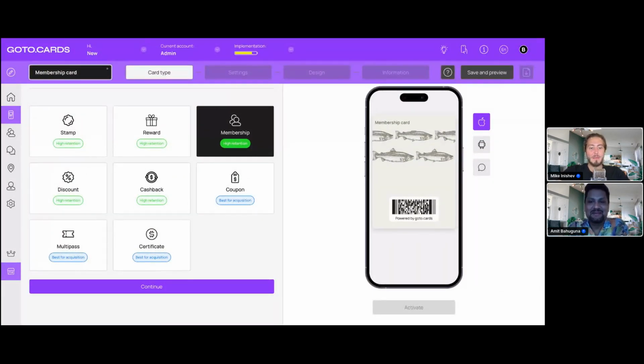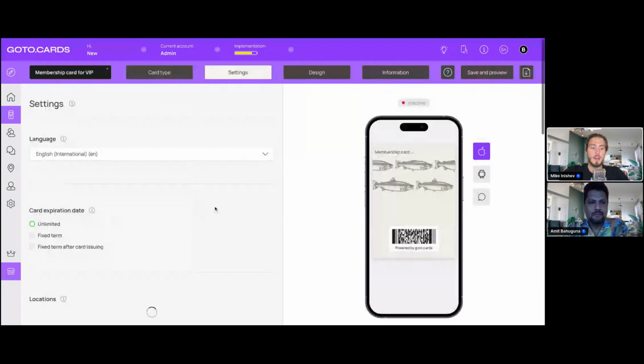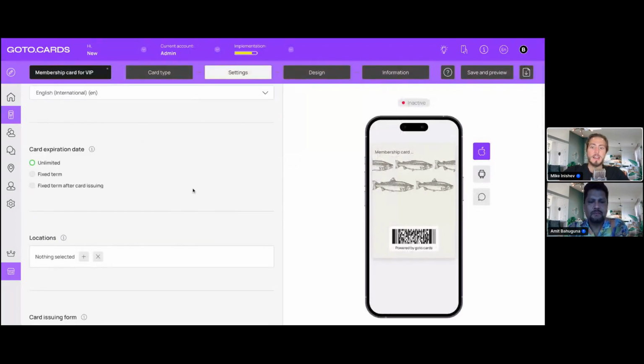Okay, got it. Membership card for VIP clients. So look, it's the easiest card template that we have in the product right now. Why I say it's easy is because this card template just takes an expiration date, and you can work with this expiration date manually or via integration with any third parties.